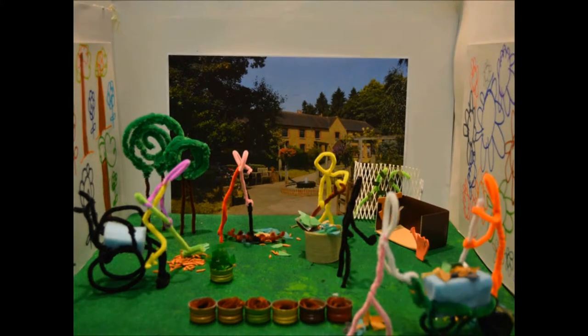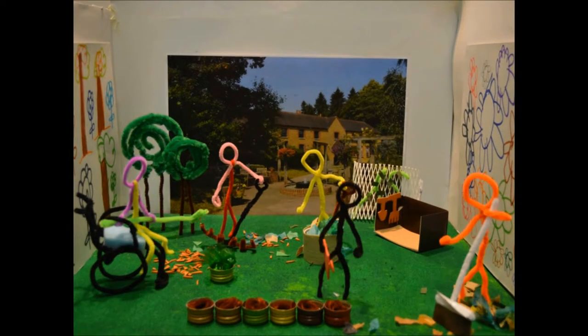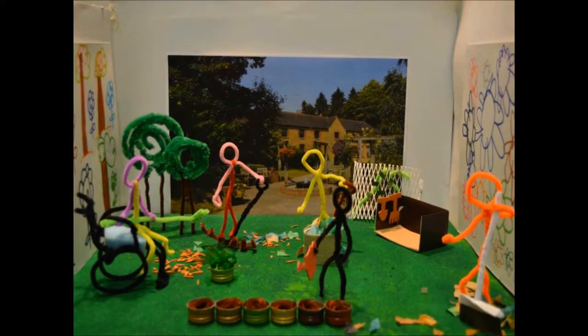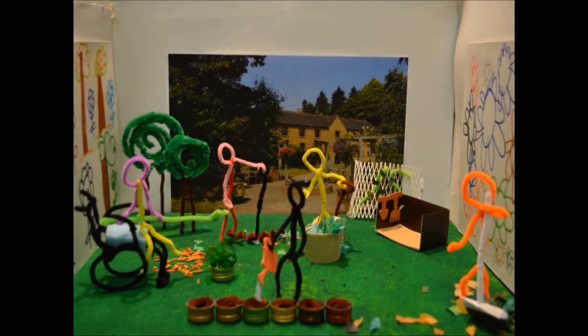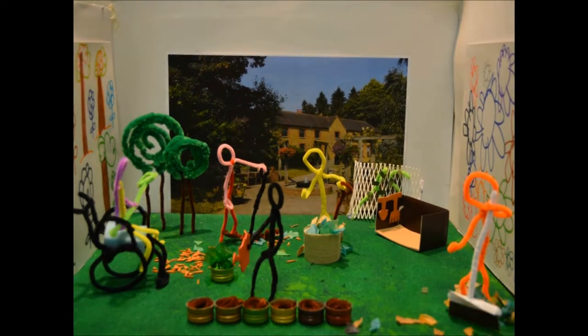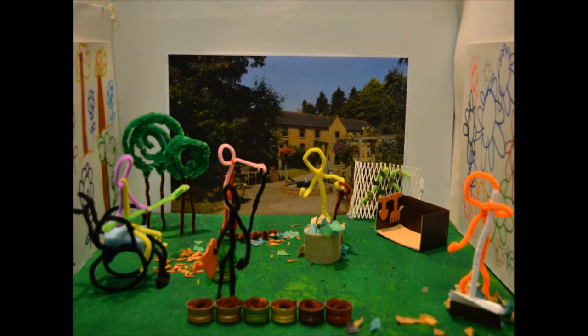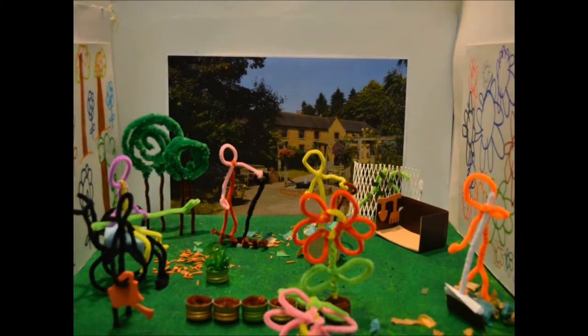Well, you can sit in the garden and they're putting some water in some buckets to make the flowers grow. And there's a person in a wheelchair sweeping up as well. There's trees and lovely sunshine in the background.